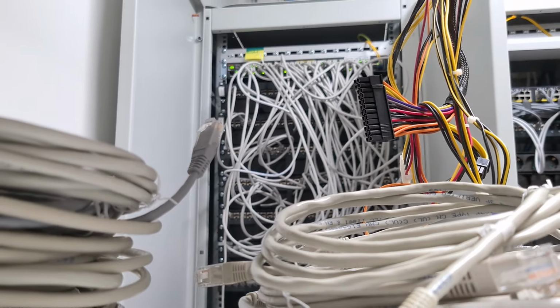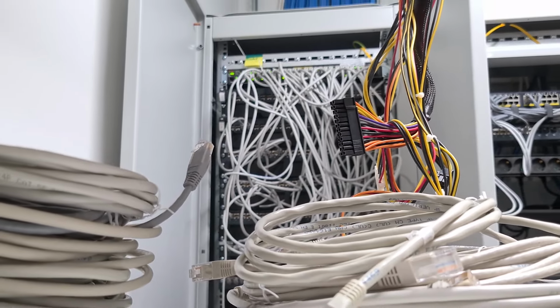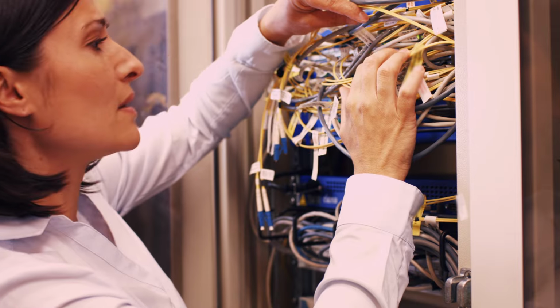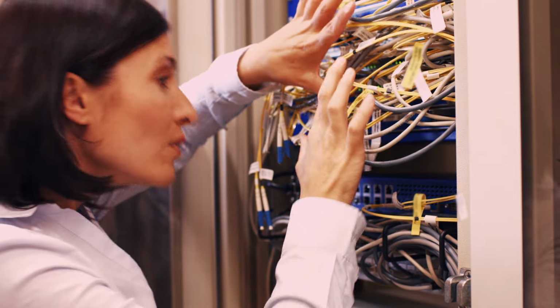And don't get me started on the lengths. Why are some cables long enough to double as a jump rope? Did someone think they were paying by the meter? And the short ones, they're like a tease, just a few inches from where you need them to be. It's like saying, oh, did you want to connect these devices? How cute, try again.